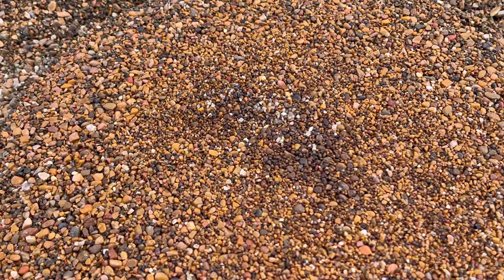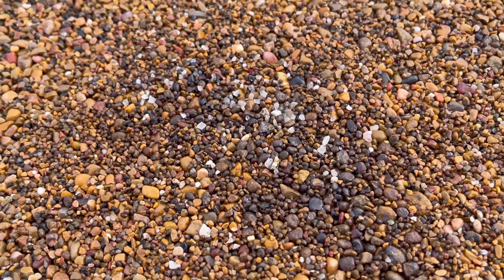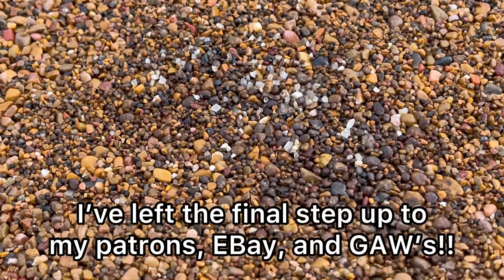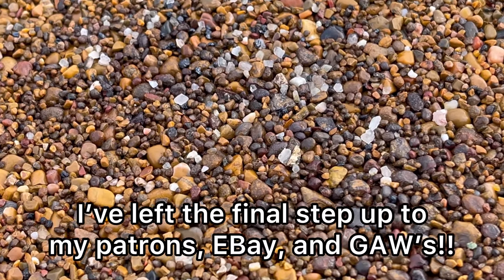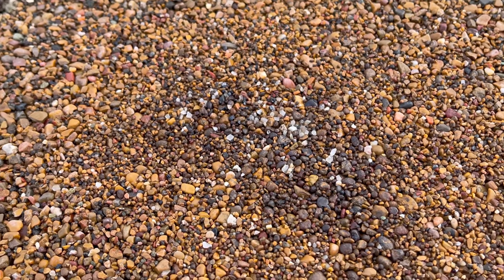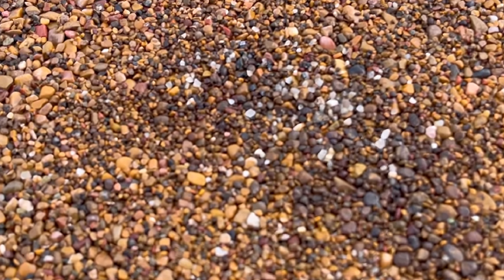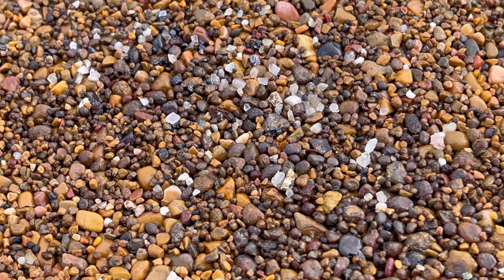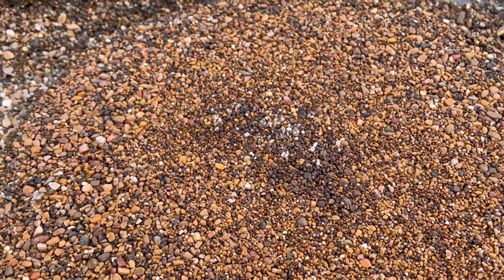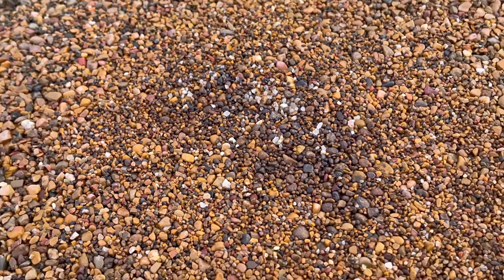But that's it. I've done my searching. I look at it, I pick out the 10 points and up. And all the smaller diamonds, we normally find them going over all the material on the tray or a pizza pan. That's how we get the 1 points, the 2 points, all the way up to probably an 8 point. Those diamonds just don't normally expose themselves. They're so small, it's really easy to miss them. So all this material goes to my eBay and my Patreon supporters.